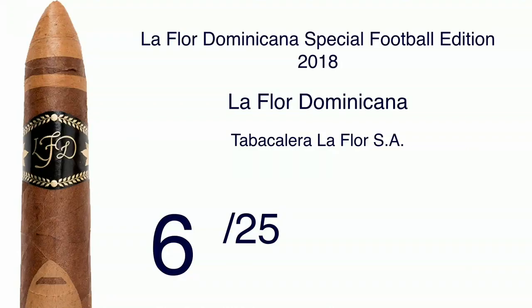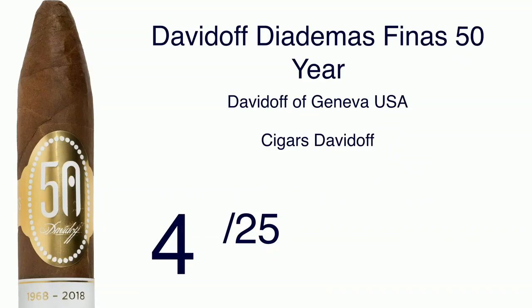Moving on, number five. Number five, the Davidoff. We should point out that there is actually no number five. Yes, sorry. There are two number fours. That's right. It is a tie for number four. Correct. Thank you, Charlie. Davidoff Diademus Venus 50 year.